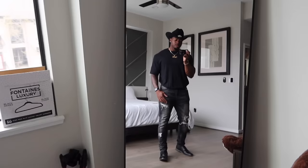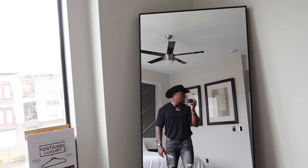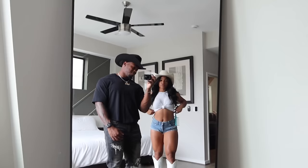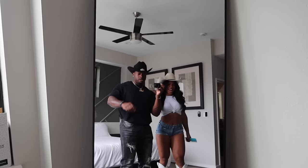I think the fit came together. Come on, can you show your fit too? Yeah, come on. I said, come show your fit. Okay then. But yeah, I think shit came out real good, as y'all can see. Oh, your hat. Howdy, partner. Howdy, partner. We look so cute.